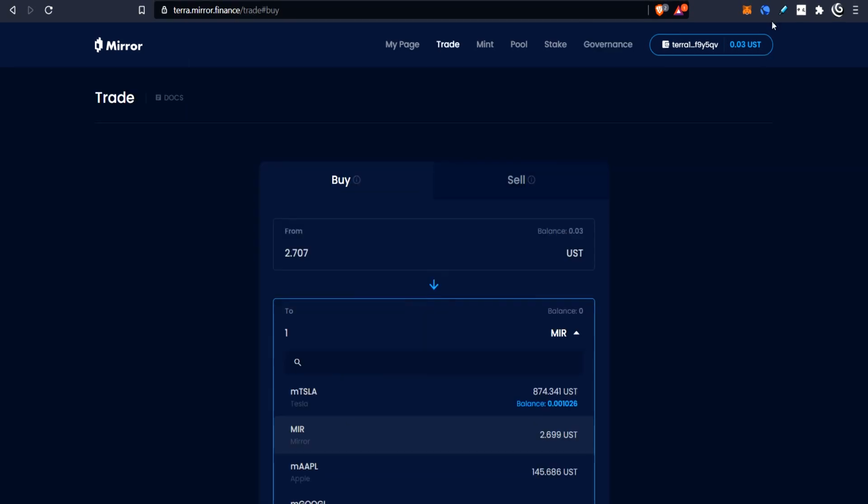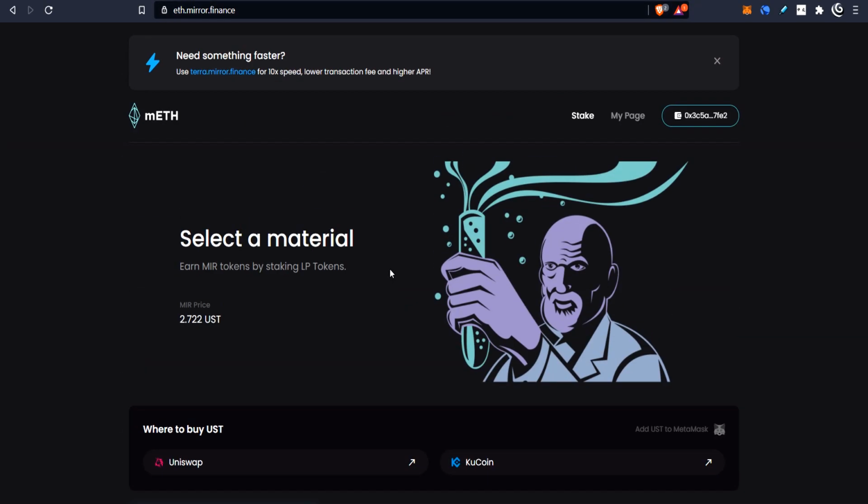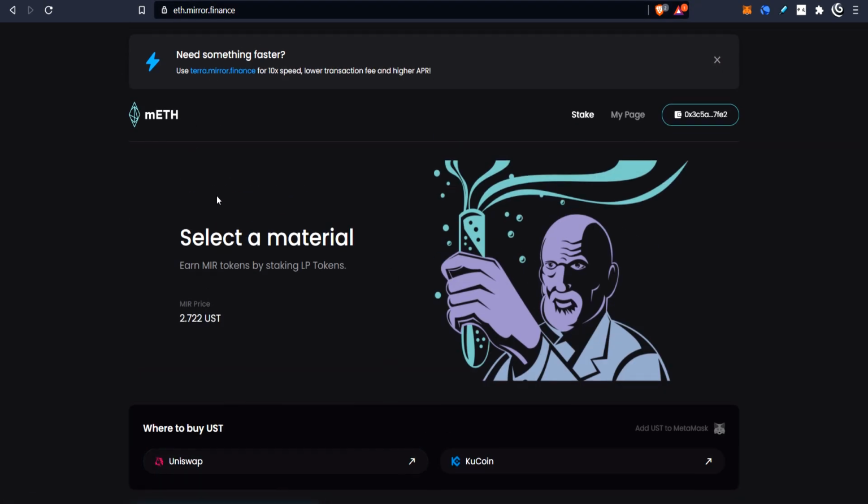If you don't want to go through this whole process of getting this Terra wallet and sending your money through KuCoin into this platform here in order to get this cheap, fast gas, there are some other options, okay? You can come to this website here, eth.mirror.finance, and you can simply use Ethereum to do it, okay?